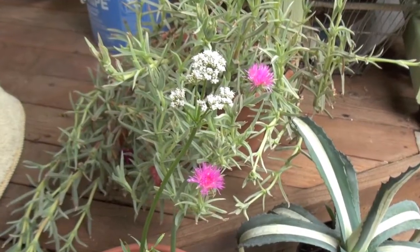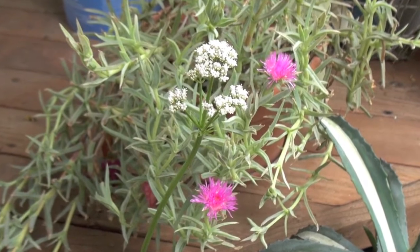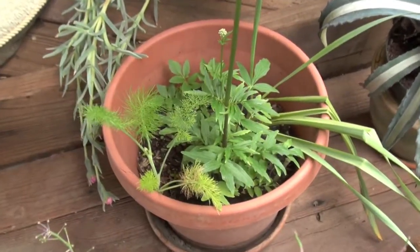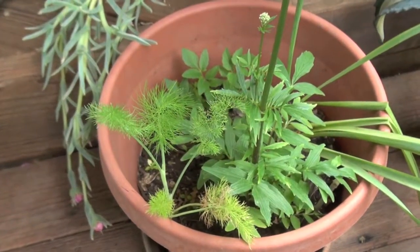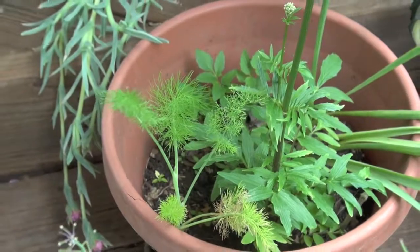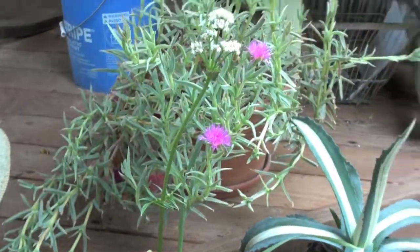Here, I pick the leaves and make tea if I have trouble sleeping. This is for sleeping. And this one is dill, which of course I use in the salad all the time, but I like to grow it up because it also attracts tiger swallowtails. So many of these pots have edibles in them.